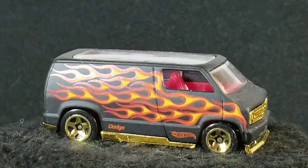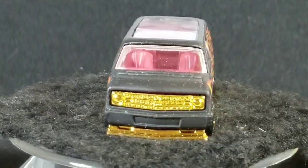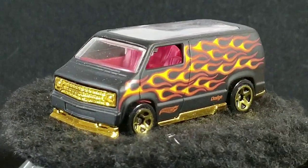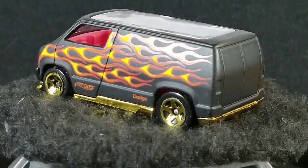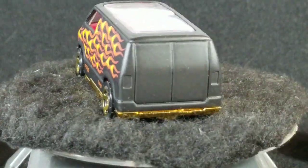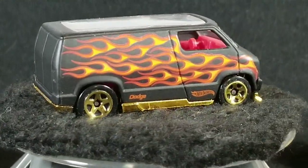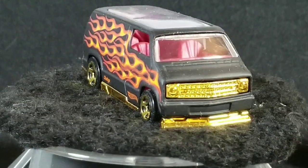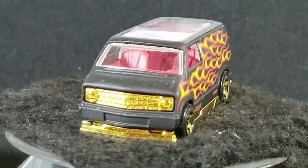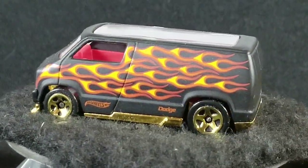And then last but not least, another flamed custom 77 Dodge van. Flat black with the red flames. Gold trim. I believe there's a red version of this too. This custom 77 Dodge van, I have every single version in the casting line, including treasure hunts and super treasure hunts. I believe there's only one variation I don't have, and that's like a blue windshield variation on the purple version.